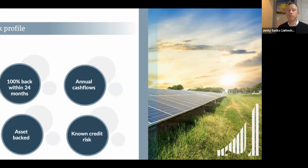And then fourthly, there's a known credit risk here. The end customer is a company that we've done extensive due diligence on. We understand the financials in their business, we understand their balance sheet, and we understand how much energy they consume and whether they've been paying back or honoring their obligations to Eskom. With all this information in hand, we're already able to make an informed decision when investing into solar assets for a specific customer. So I think if you add these together, it really reduces the risk profile of this investment.